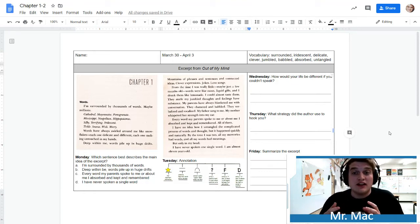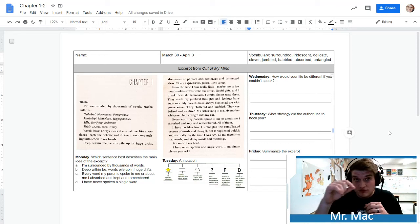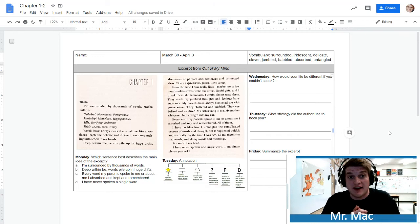Wednesday, how would your life be different if you couldn't speak? Think about 1 or 2 examples of how your life would change. Thursday, what strategy did the author use to hook you? How did the author get your attention at the start of the chapter? Why were you hooked? And finally, summarize the excerpt. Remember, summary is about taking those ideas, those important information, cutting all of the extra stuff, and then writing it in your own words. And that should be maybe 2 or 3 sentences on Friday. Best of luck as you continue our reading process this week.